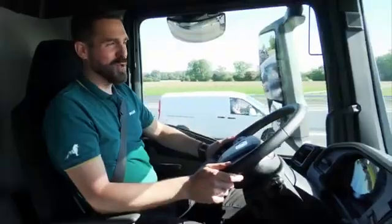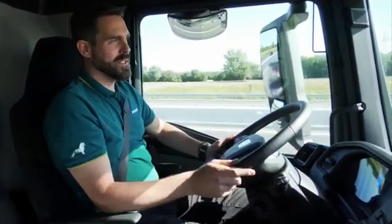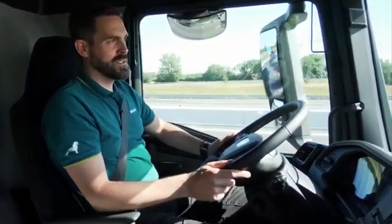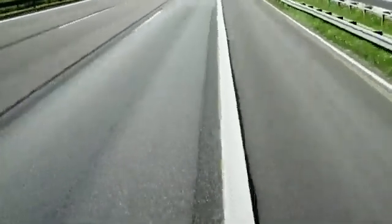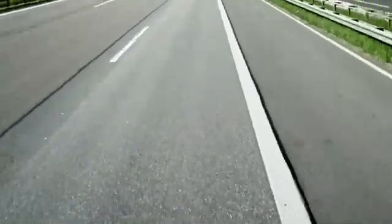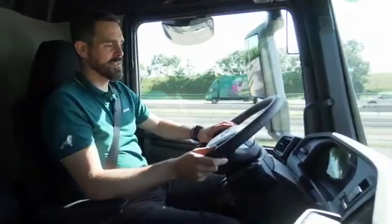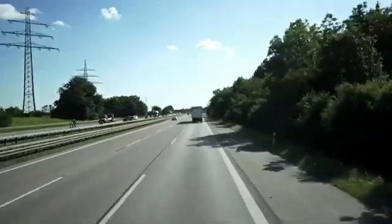As safety equipment on board this vehicle, we have the LDW lane departure warning system. The camera behind the windshield registers if we leave the lane, and the system makes a warning sound. This is the warning sound that tells us that we have left the lane. After crossing the lane several times, the MAN attention guard tells us it's time for a break.